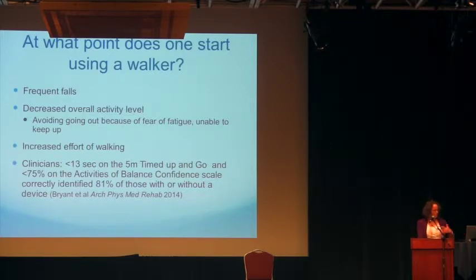Okay. So also that means, you know, if you're working harder to walk. There's actually one study that just came out where they're trying to identify who tends to use a walker and who doesn't. And there's two simple tests that can help clinicians figure out if they're ready for a walker or not. One of them is the 5 meter timed up and go, which if you've been to PT or others, you may have seen the 3 meter one. That's just this one.